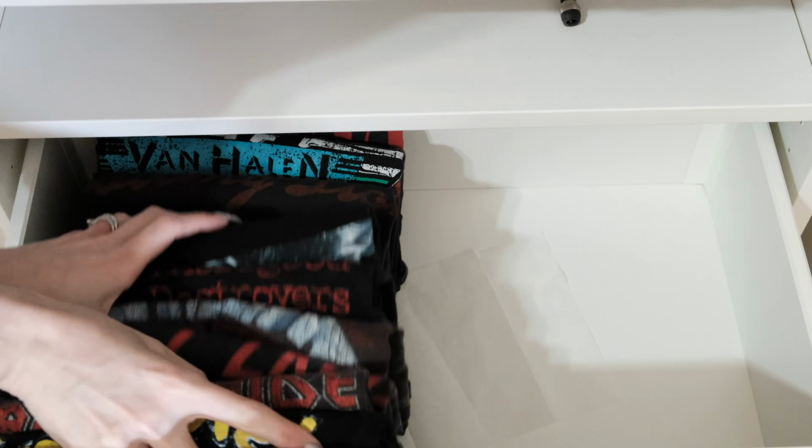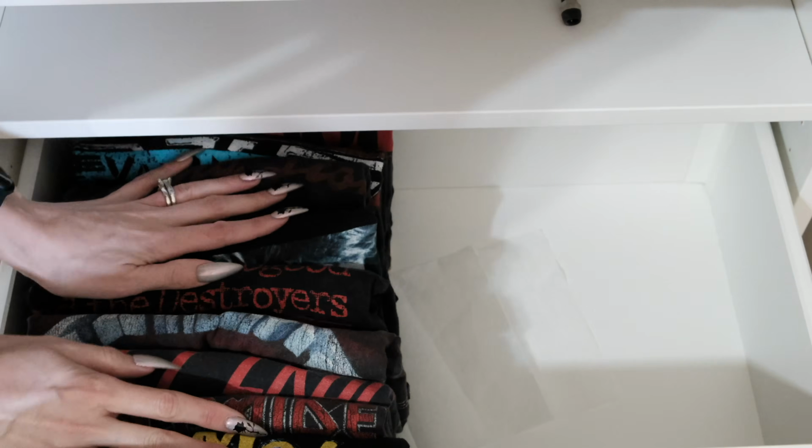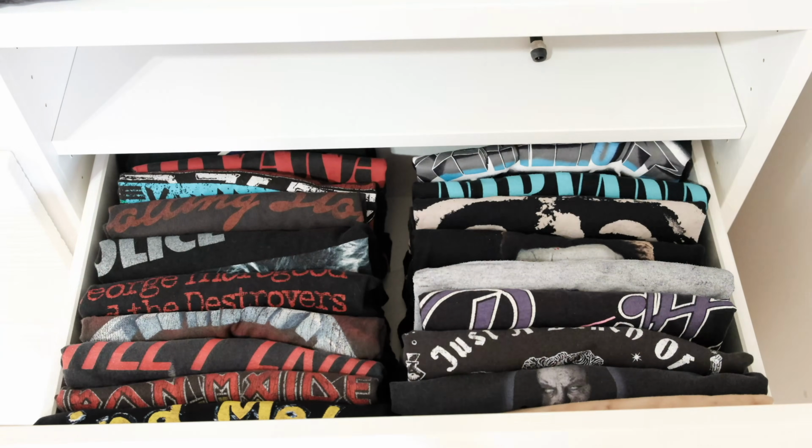You can see all your shirts lined up. It's super aesthetically pleasing and you're only grabbing what you want to wear and it's easy to put back away. Although I will say, the decluttering aspect of this is so aesthetically pleasing. But the decluttering aspect is the most important part of all of this because look at this before.